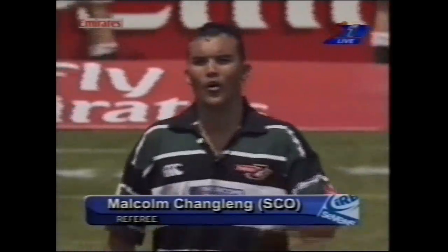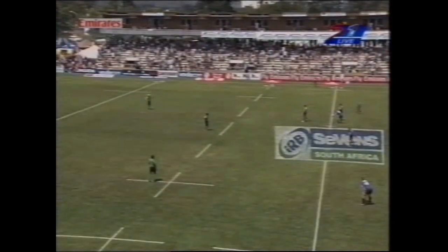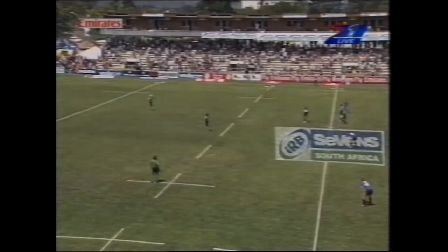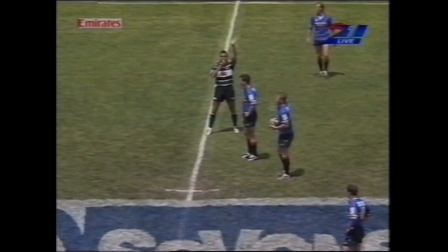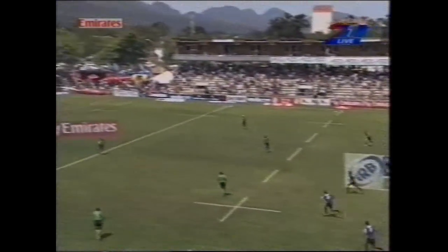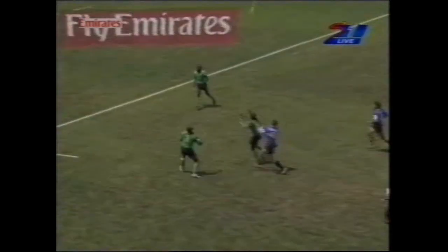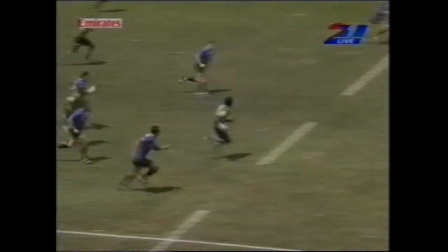From Scotland, one of the new young breed of referees, Malcolm Changleng, who's done a very good job here with the team. And Malcolm Changleng, the referee for this first bowl semi-final, comes from Galashiels and the Scottish borders. Professional referee, formerly a PE teacher, who gets it underway, and Zambia quickly into their stride.